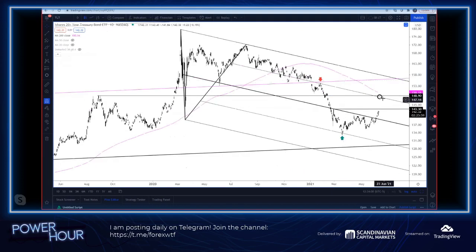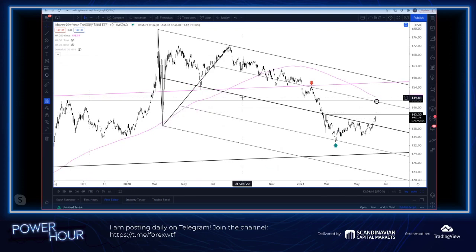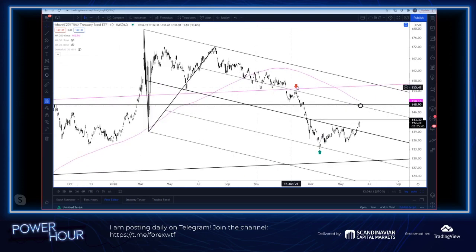We should be headed towards, say, 148, 148.90 or so. And after that, the market will make its decision on what's going to happen. But the big pivots here are going to be this 25 line here, 75 line here, right? From here to here, back to here, right?